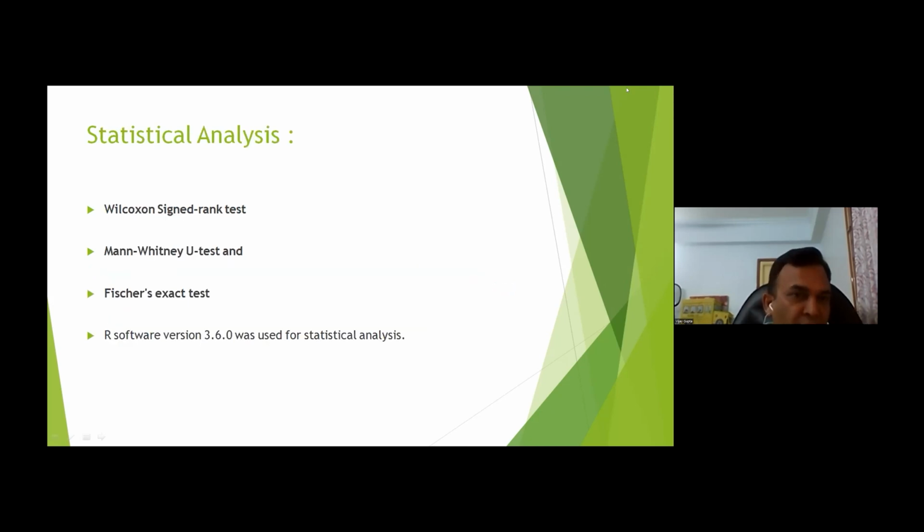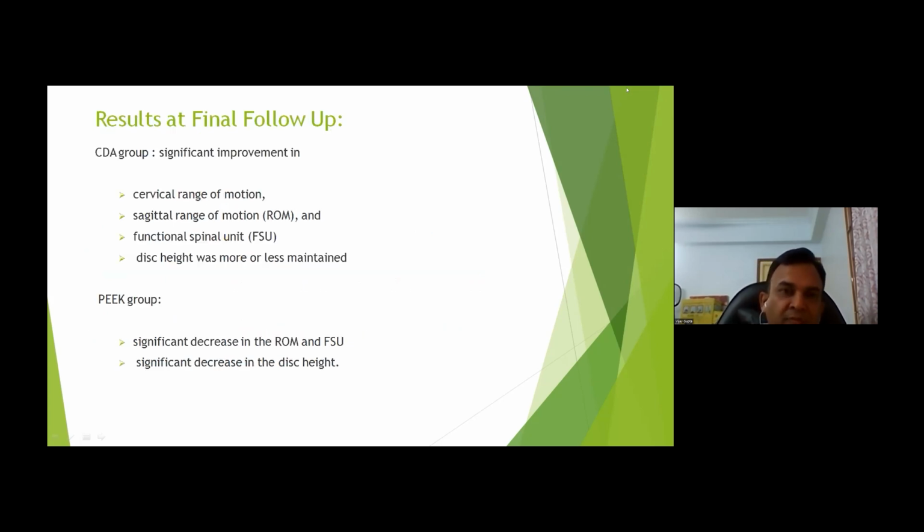For statistical analysis, the Wilcoxon signed rank test, Mann-Whitney U test, and Fisher's exact test were used, and R software version 3.6.0 was used. The results at final follow-up: the CDA group showed significant improvement in cervical range of motion, sagittal range of motion, and functional spinal unit, while disc height was more or less maintained. In the PEEK group, there was a significant decrease in the range of motion and functional spinal unit, and a significant decrease in the disc height.